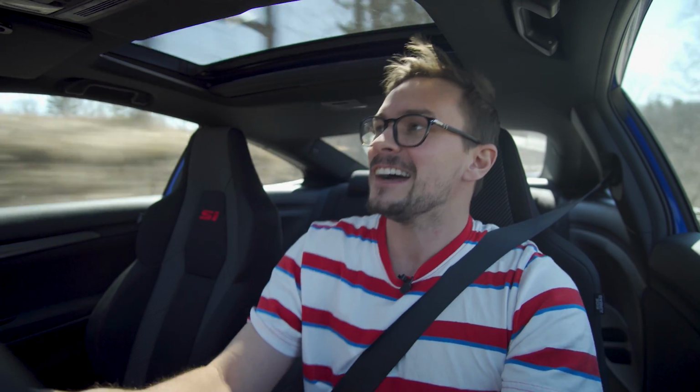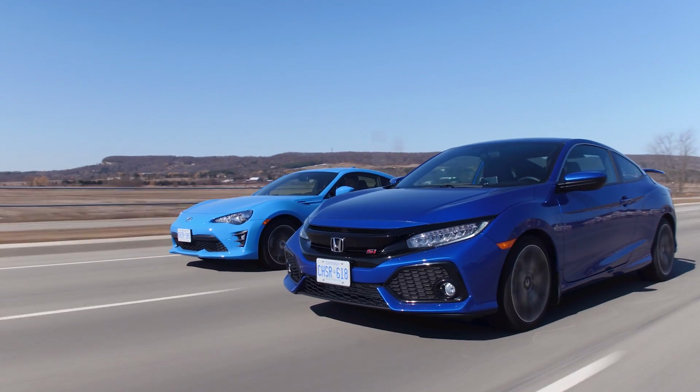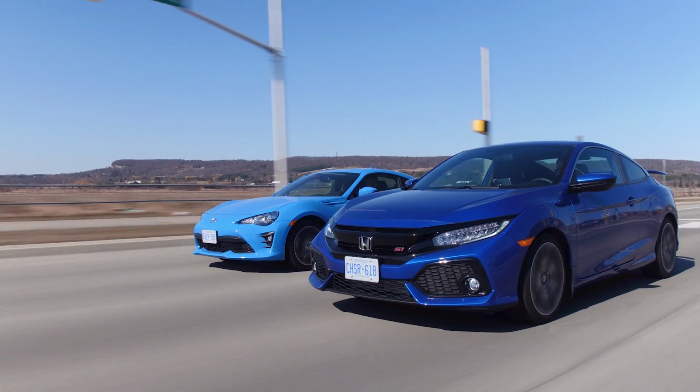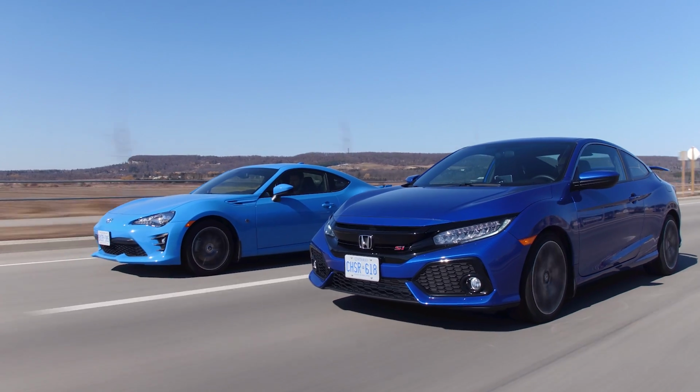But I don't know. I really don't know. Let me think about it. I have made up my mind, and it is the Civic Si in manual. But how much fun was it getting the back end out a little bit? Definitely fun, but not fun enough to justify it in automatic for this one.